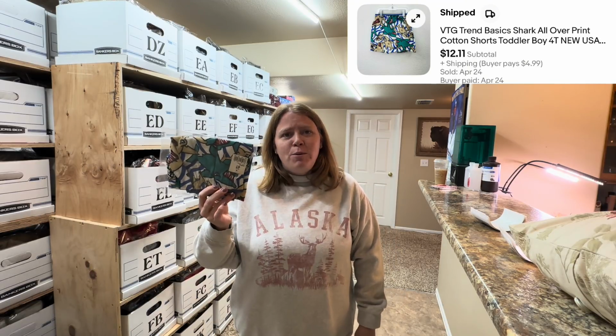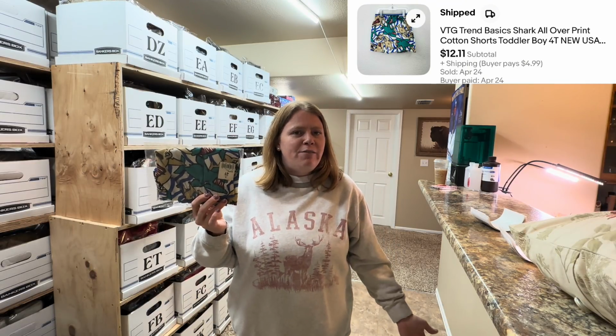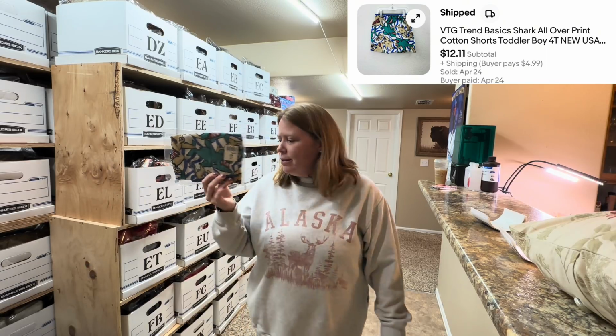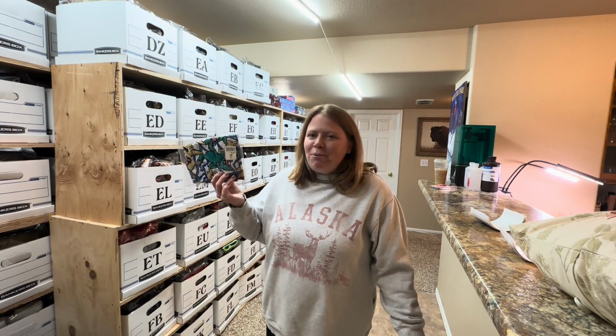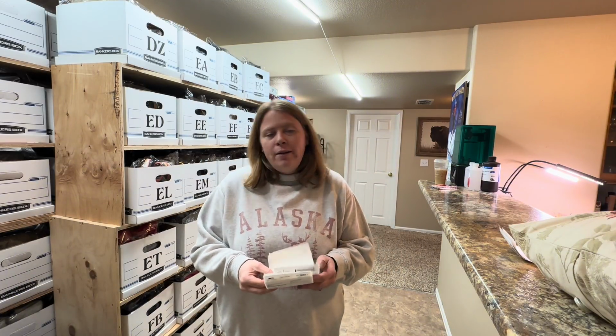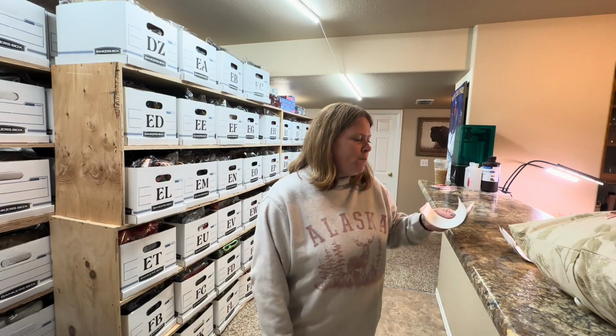I did check comps before I posted them, and I just didn't see much of anything. So I just kind of posted, I think at $15. We had a sale running. I sent an additional offer. I moved it quick for 12 bucks. These weigh an ounce. So some okay profit, but yeah, you never know. I've sold vintage kids stuff for well over $100. So always worth looking up for sure.